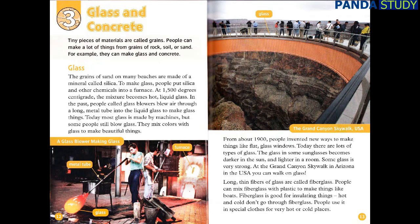From about 1900, people invented new ways to make things like flat glass windows. Today, there are lots of types of glass. The glass in some sunglasses becomes darker in the sun and lighter in a room. Some glass is very strong. At the Grand Canyon Skywalk in Arizona in the USA, you can walk on glass.